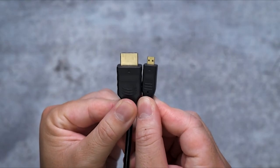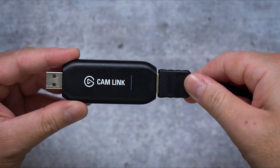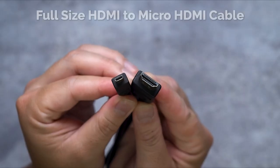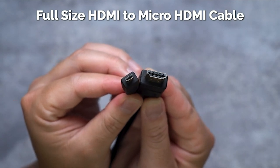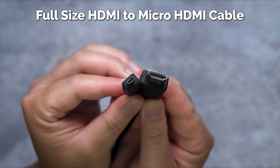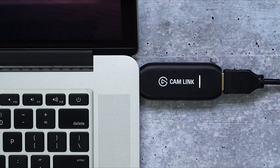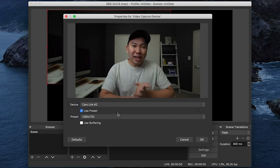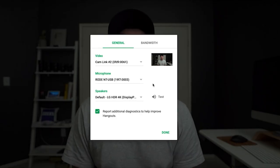Lastly, the HDMI cable. The capture card device will likely take a full-size HDMI, but the other end of that cable has to match the size that your camera takes. In my case, I will need a full HDMI to micro HDMI cable for my A7R Mark IV and my Cam Link. Simply connect them all together, and any software that can recognize a camera connection will list your capture card device as an option to be used. This includes Skype, Slack, Zoom, and even Google Hangouts. You are now even ready to stream on Facebook Live and YouTube Live.